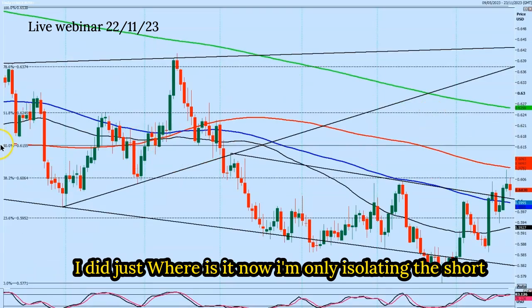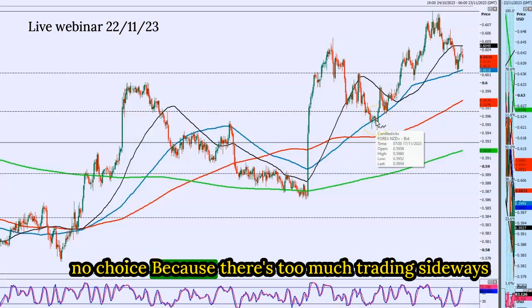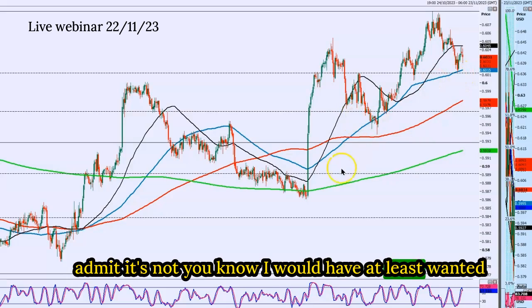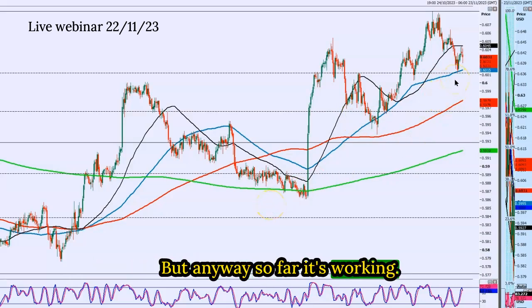Where is it? Now, I'm only isolating the short. I don't like looking at such a short-term trend, but I've got no choice because there's too much trading sideways. And literally, this is a weak argument for a trade, I will admit. I would have at least wanted a decent trend line on there, and I don't have it. But anyway, so far it's working.